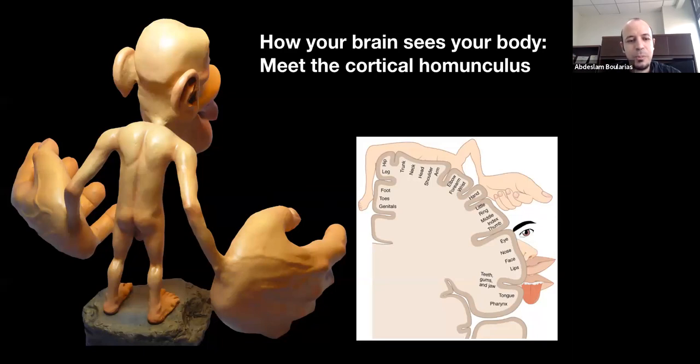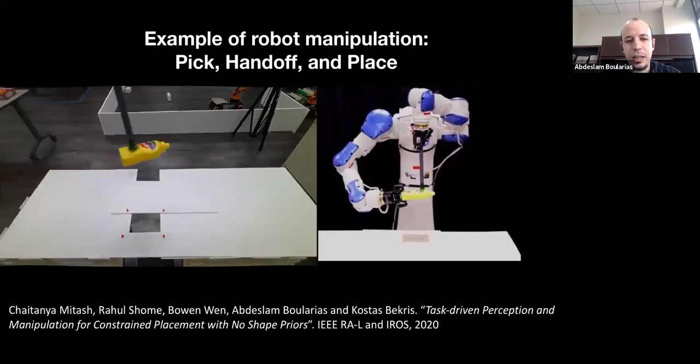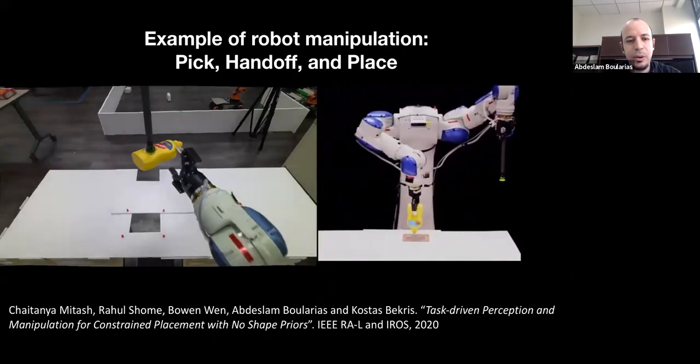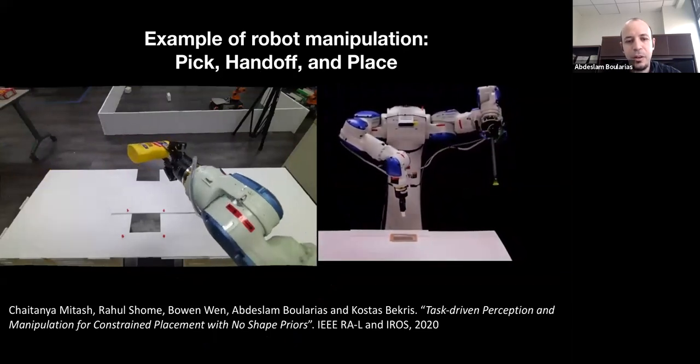I was surprised when I saw this: the hands are very huge. They occupy a big part of the motor cortex, and that's due to the large number of sensors and actuators, the degrees of freedom, that we have on the hand. So this just shows how important manipulation is for the brain. When I'm talking about object manipulation, I'm usually talking about tasks where we have an object in front of the robot. The object is unknown and the robot needs to pick it up, maybe hand it over, and then put it somewhere. These are the kinds of tasks that are necessary for manufacturing jobs.